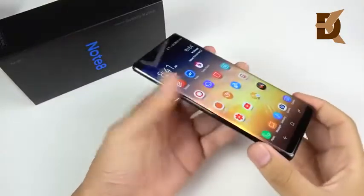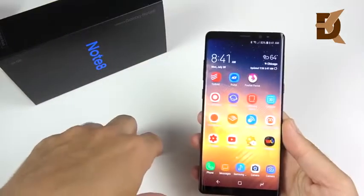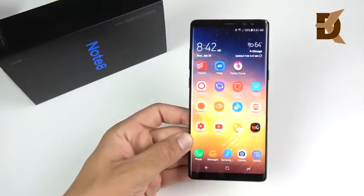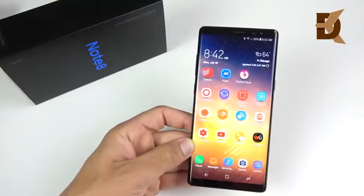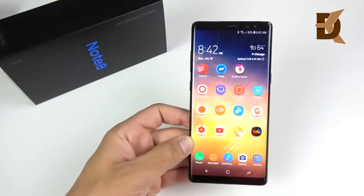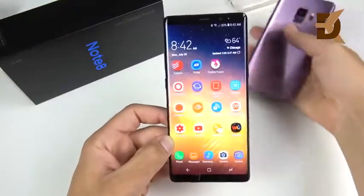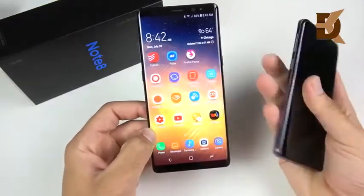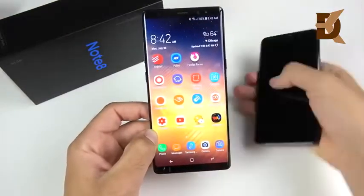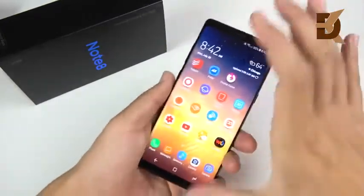Discussing the design of the Galaxy Note 8, it's a very niche design. Not everybody's going to want this super large phone, especially considering that Samsung has much more compact phones such as the Galaxy S8 and the Galaxy S9, and this phone was actually designed to be large. You can see right here, the Samsung Galaxy S9, for example, has a much more compact feel. You can get a phone with a large screen like this and still have a comfortable feel in the hand, whereas with the Note 8, you're going to get something a little larger and taller.